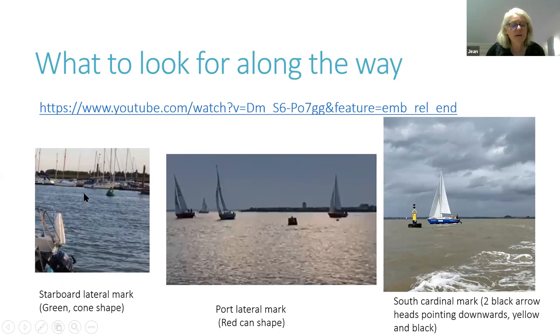So if I wanted to show you this, there are some things that we can look for along the way. And these pictures here show buoys. I don't know if any of you, I think you would have spotted these. So this one here is called a lateral mark, and it's green and it's a cone shape. And that means that that's a starboard mark.